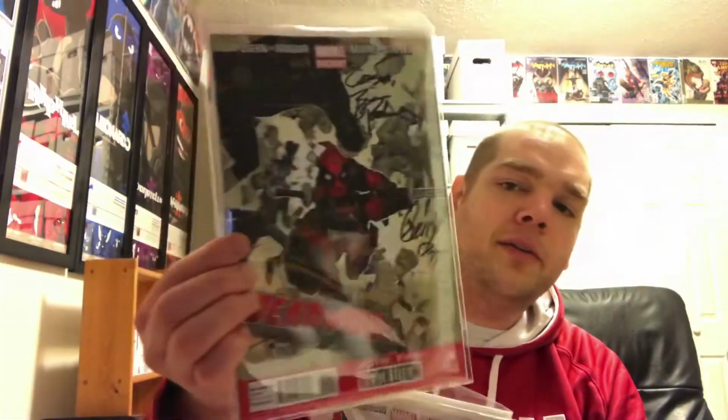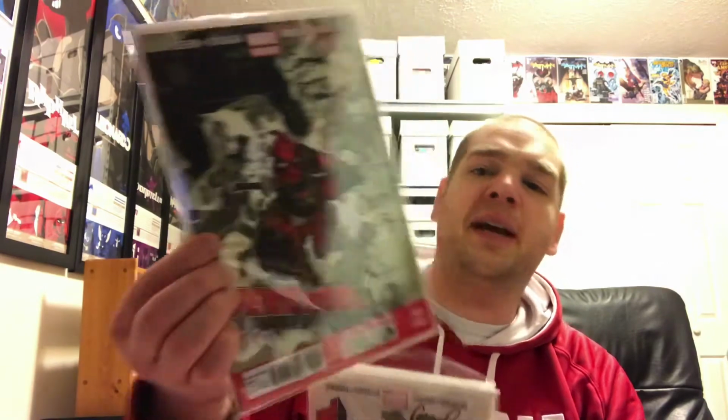This is my Chris Bachalo variant, so I definitely wanted to make sure I got this one signed if I only got one book signed by him, because the whole creative team was pretty much signed at that point. Had the regular copy of Analog when I first met Jerry Duggan, so decided to get that signed because I bought it at my local shop, read it, loved it.